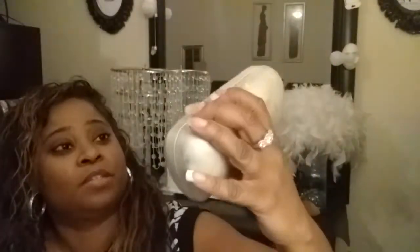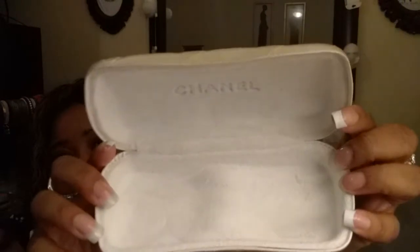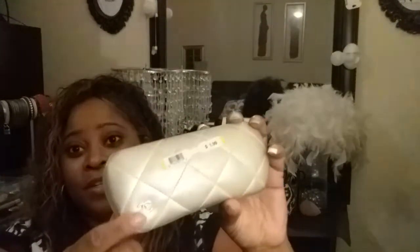Here's another one I picked up. This one was $1.99, and this one is really kind of dirty. Both of them are like a pearl color. The inside of this one is clean, and it says made in Italy down here. You probably can't see it, but yeah, I think I scored on this.